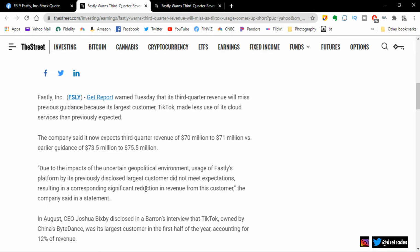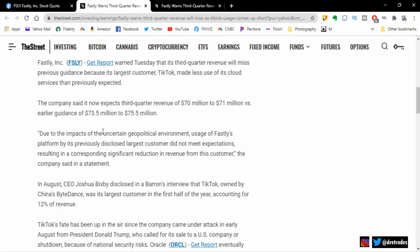But I guess not. Maybe I'm wrong, but that's how I understand it. But basically, they warned Tuesday that its third quarter revenue will miss previous guidance because its largest customer, TikTok, made less use of its cloud services than previously expected. So the company said now it's only going to earn 70 to 71 million versus the earlier guidance of 73.5 to 75.5. So basically, they're going to fall short $3 million.